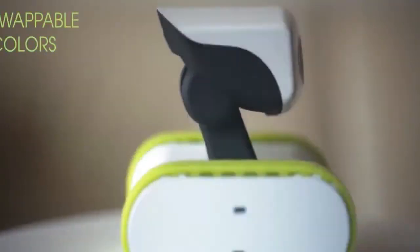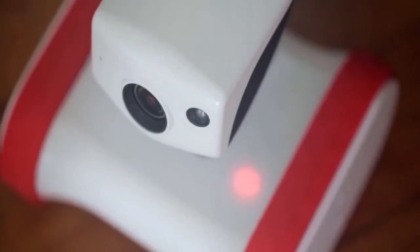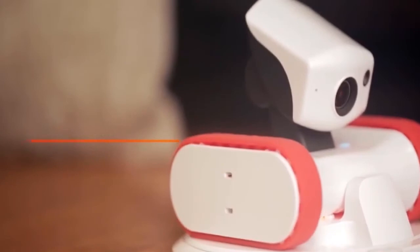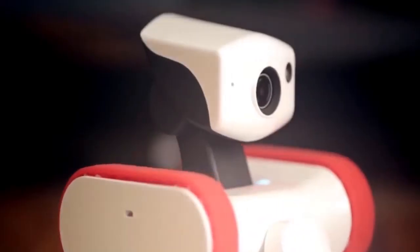Uh-oh, battery low. Riley knows when he needs to recharge. But that doesn't mean he's off duty. Even from the docking station, he can monitor your home overnight. Well, time to power down. Tomorrow's another busy day. Good night, Riley.